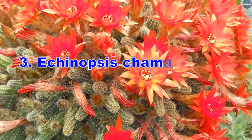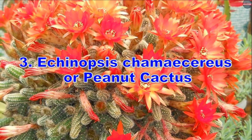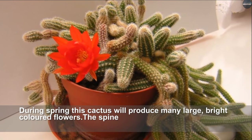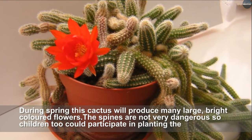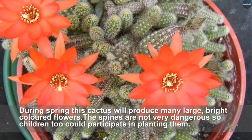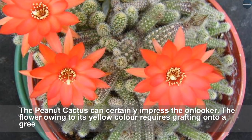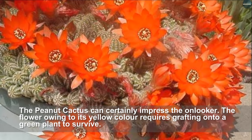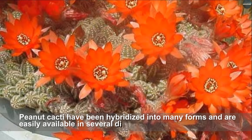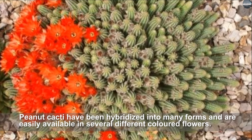3. Echinopsis chamaecereus or peanut cactus. During spring, this cactus will produce many large, bright colored flowers. The spines are not very dangerous, so children too could participate in planting them. The peanut cactus can certainly impress the onlooker. The flower, owing to its yellow color, requires grafting onto a green plant to survive. Peanut cacti have been hybridized into many forms and are easily available in several different colored flowers.